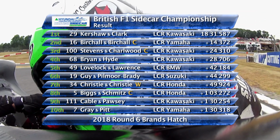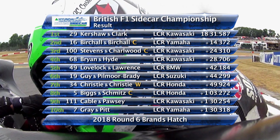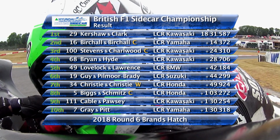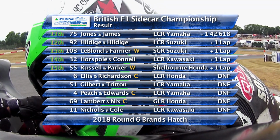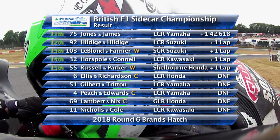There's the podium, Kershaw, Birchall, Stevens, ahead of Bryan, Lovelock and Lawrence. A fantastic weekend for those two boys. Let's see them out at Thruxton. What can they do there on the big BMW? Another brilliant ride by Ian Guy and Jed Pillmore Brady. And further down the order, the final point collected by Mike Russell and Sean Parker.